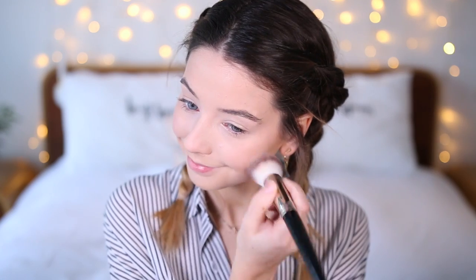And the last thing I'm gonna put on my face is this, which is the Becca Shimmering Skin Perfecta in Moonstone. This is incredible. I am obsessed with this. I placed a fairly large order on Cult Beauty and this was in it because I hear a lot of people talking about the Becca highlighters and how amazing they are. So I wanted to give it a go and honestly, it's amazing.